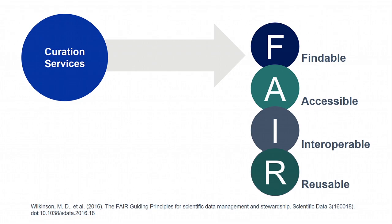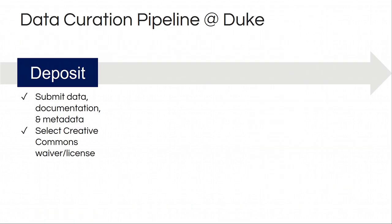Thank you, Jen. So when we were developing our curation services, we really thought a lot about how we could help ensure that the data that researchers were entrusting to us meet those FAIR principles. And I'm sure many of you are aware that FAIR is really being referenced widely and viewed as those ideal principles that all research data should adhere to. So now I'm going to quickly walk through our data curation workflow and some of the things that we do to help ensure that Duke data meet that goal of fairness.